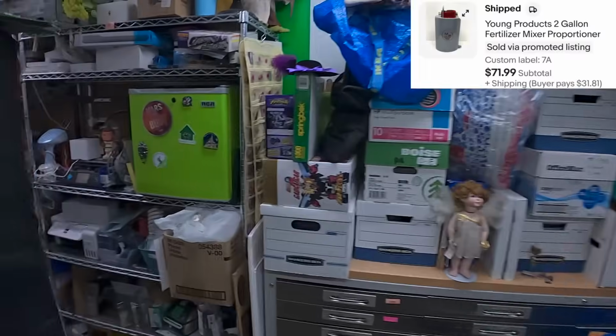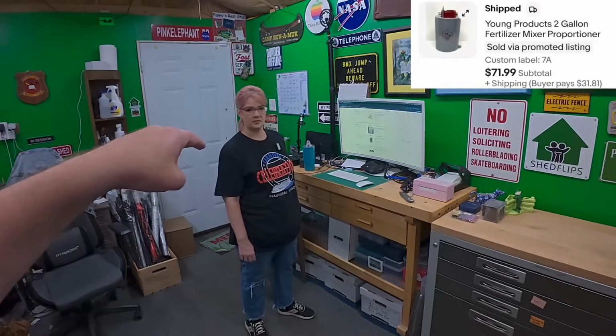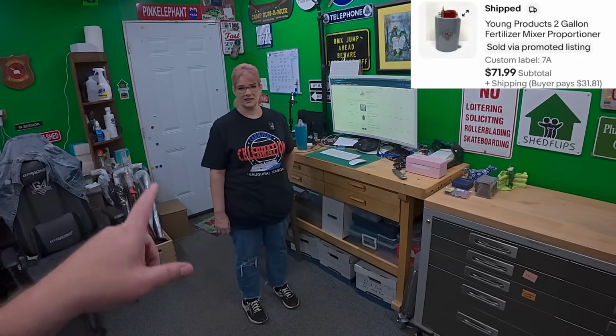We have a big, heavy guy going out. This is a fertilizer proportioner, 2-gallon, heavy-duty, heavy metal. That is awesome. You know why? We bought that at a garage sale. We picked a barn, and we got some good stuff there.